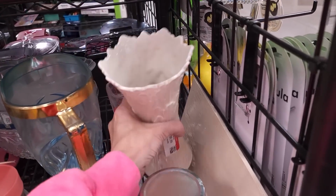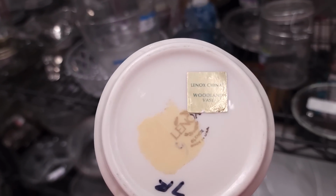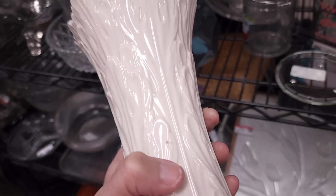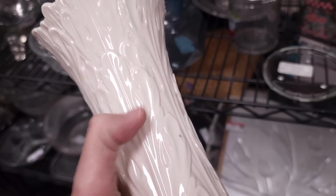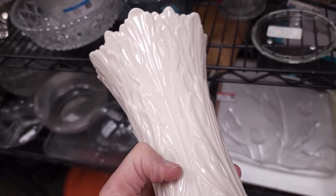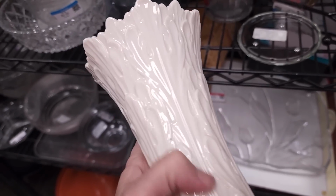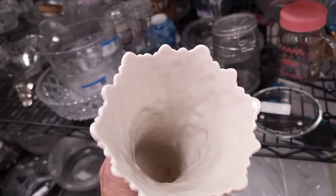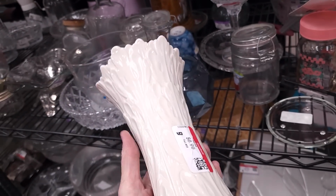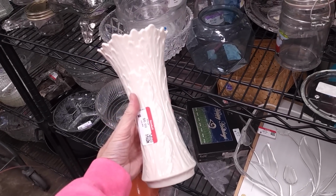That looks like Lenox. Let us see. Yep, it sure is. It's Woodland Vase by Lenox. It is $7. There is a little pock mark right here, like a defect. I think that's, oh no, wait, look. It wasn't, it was just something stuck to it. $7? I think we'll get it.